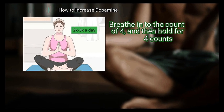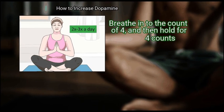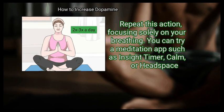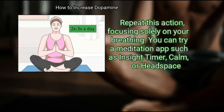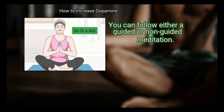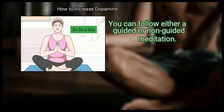Breathe in to the count of 4, and then hold for 4 counts. Breathe out to the count of 4. Repeat this action, focusing solely on your breathing. You can try a meditation app such as Insight Timer, Calm, or Headspace. You can follow either a guided or non-guided meditation.